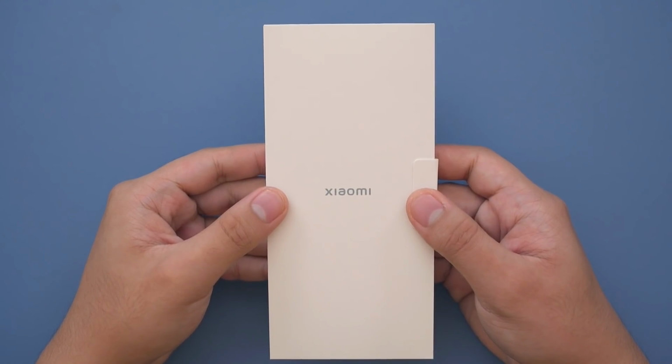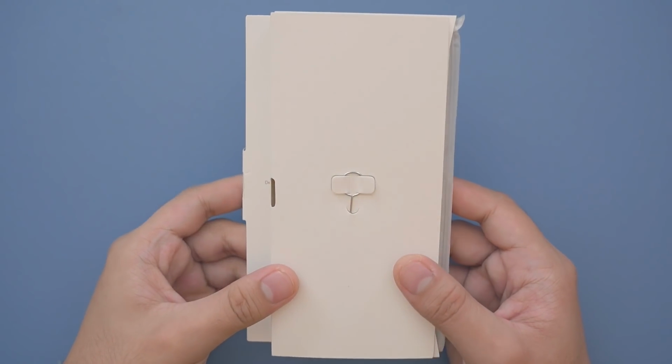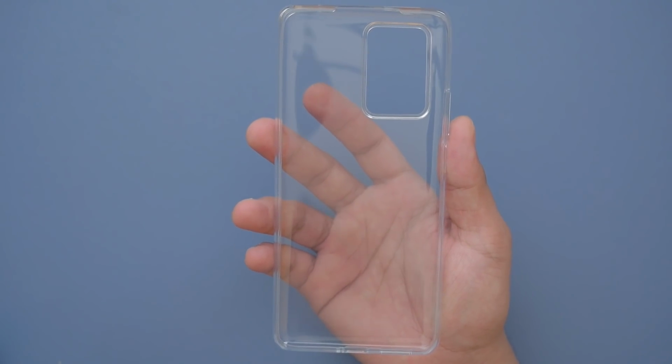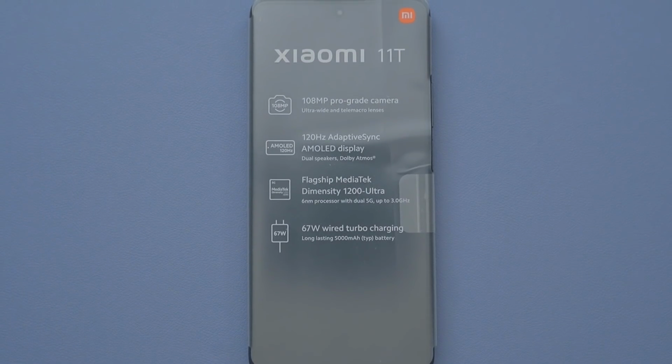Dito igigrit kagad ng Xiaomi. Ayan, puting-puti. Then from here, makikita natin yung kanyang SIM ejector pin, yung manuals like warranty card, the quick start guide, and the safety information. Of course, hindi pwedeng mawala yung kanyang TPU case or yung kanyang jelly case. And of course, the phone itself.